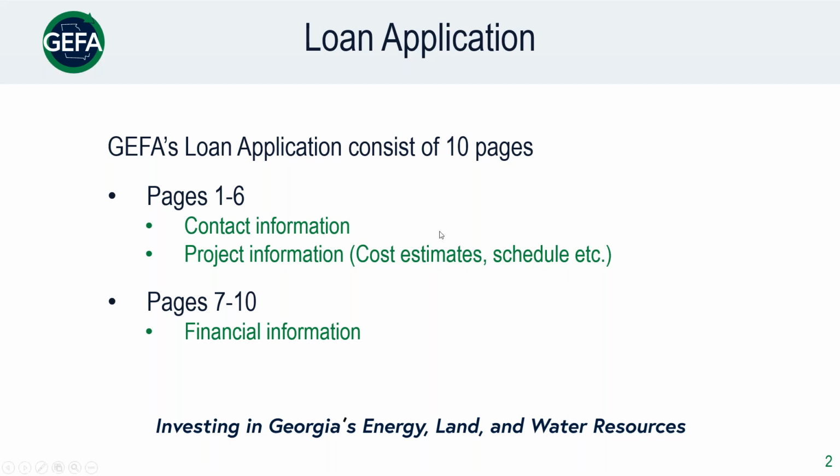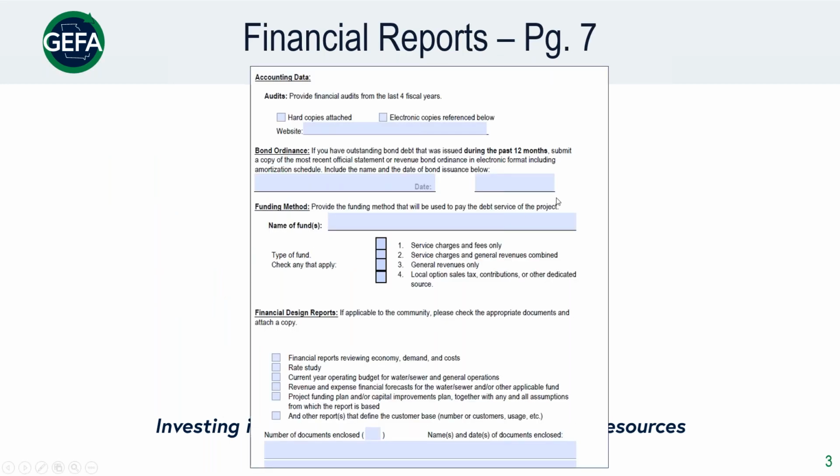Okay, so page 7. This is page 7 of our loan application. It starts with asking for the financial reports from the borrower. We ask borrowers to submit the most recent audits or financial reports for the 4 years. Send us a hard copy. We prefer electronic versions, or if it's available on the borrower's website, just let us know and we will download that.